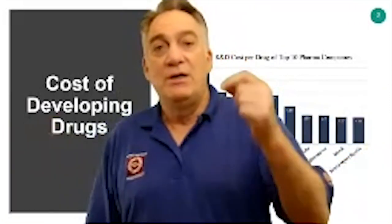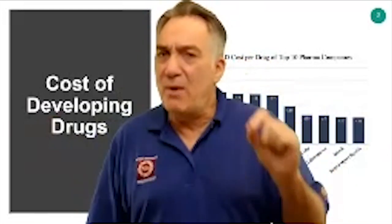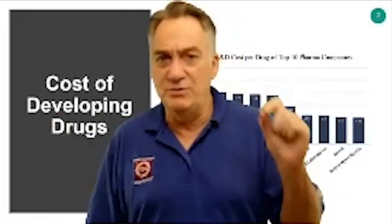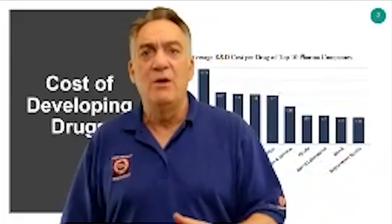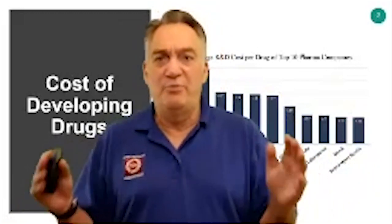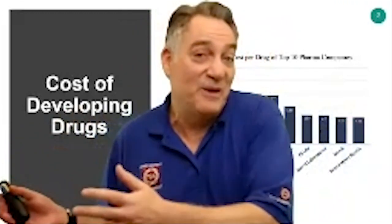And remember, every one of the patients in all these studies is very expensive because you have to monitor them carefully, and you have to do testing on them consistently, and doctor's visits and everything. So that's a hugely expensive process. But it all begins with discovering the molecule, which can also be expensive.